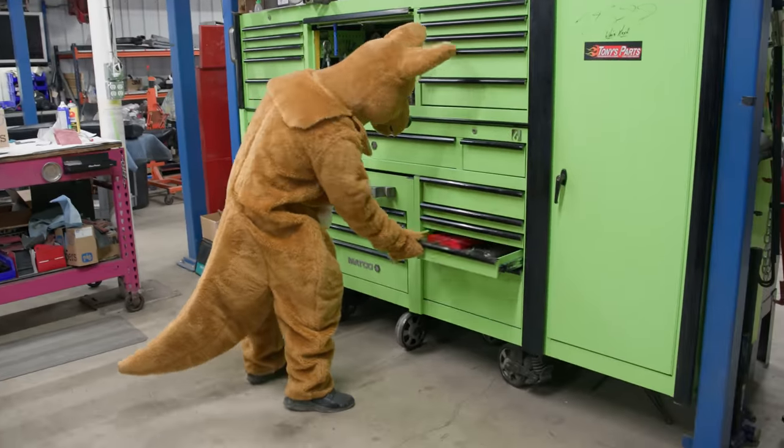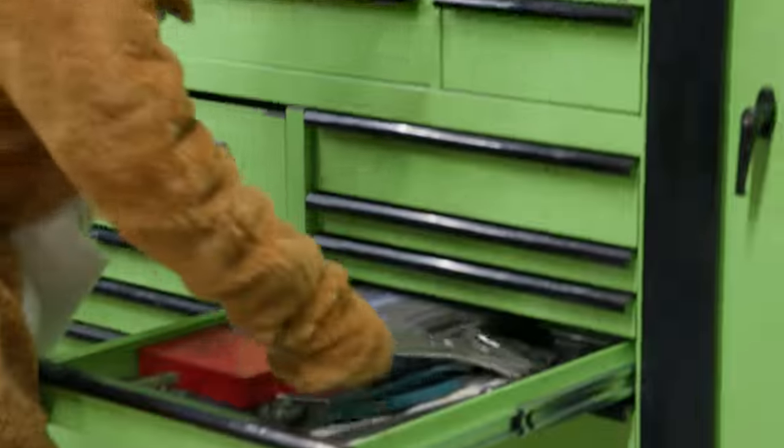No way. No way. What are you doing, kangaroo? Freckles! Oh no. You're not gonna. I don't want any part of this. Thank you very much. I know where this is going.